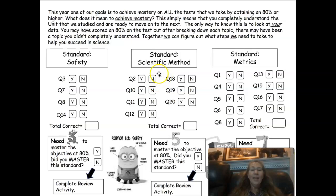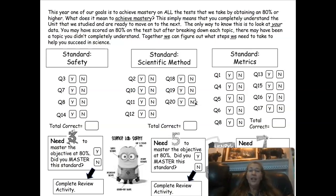They do the same thing for the scientific method and the metrics. This is going to be part of the recovery process also. They are going to have to complete this part to be eligible for recovery. Recovery on major assessments is when a student scores below a 75%. They do practice activities, and then they will take a retest over the same material and the same content, probably a shorter test, to reevaluate whether or not they have mastered those standards.